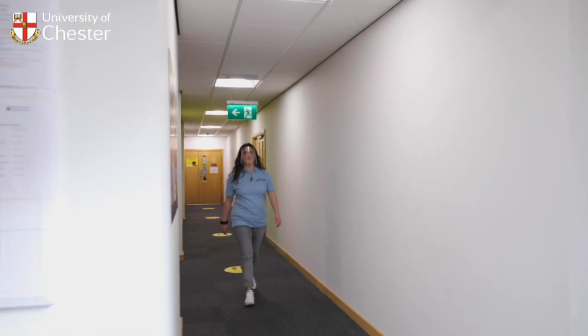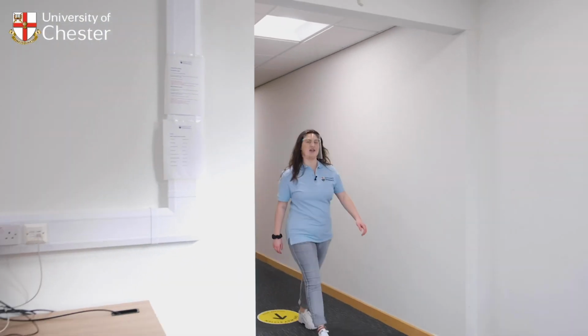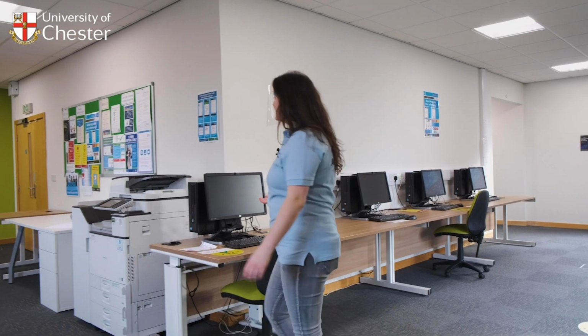Another great space in the Guildhall is our open access 24-hour suite. As the name suggests, it's open 24/7 and you can come here day or night with your student card for access. We have computers and printing facilities, and it's a perfect place to get that work done. We also have a vending area just down the back where you can get small snacks and hot drinks to get you through that study work.